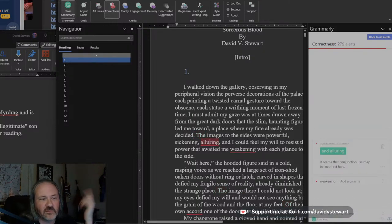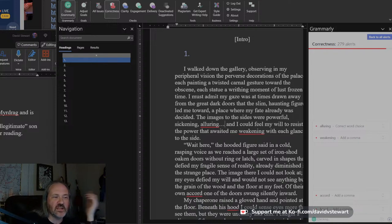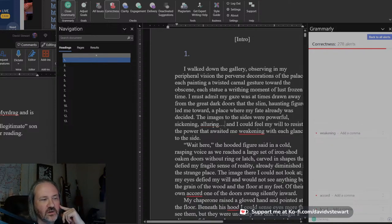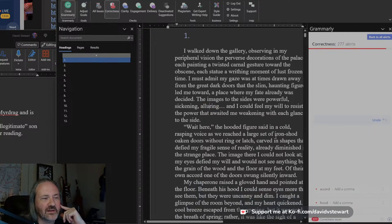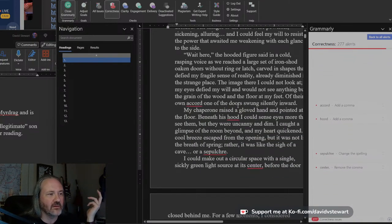Okay, that's nice, right? The images to the sides were powerful, sickening, alluring. And I can feel, so I might put an ellipsis here. It's just drawing my attention to something that it's like alluring. And I could feel, right, I want this. So we're going to garbage that. Again, they wouldn't pick up that this is a stylistic choice. I don't want to say "and alluring," even though that might be technically correct. It's stylistically bad. So I'm skipping it.